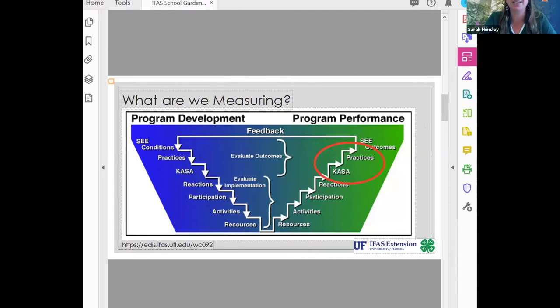So what are we measuring? The TOP model is an extension-based model that we talk about when we look at both program development and then, on the flip side, the performance of our programs, how those programs turn out, the results of our programs. So we have to start, see the red circle right here around knowledge, attitude, skills, and aspirations. Those are our short-term outcomes. Those are the things that are going to happen pretty quickly when we're educating either adults and or young people. And then we're going to move into the practices.